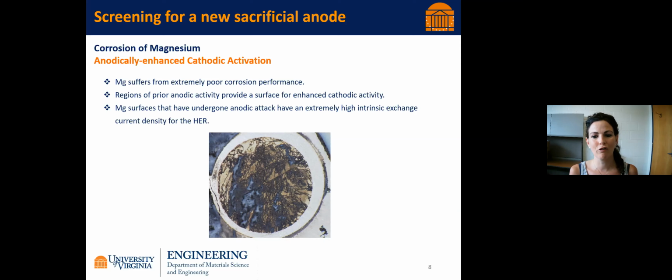So it's kind of a self-perpetuating, cathodically driven mechanism, where magnesium surfaces that have already undergone anodic attack gain an extremely high intrinsic exchange current density for the hydrogen evolution reaction. And what we end up with is something like in the image shown there, where we get an entire surface very quickly covered in this layer of dark filament-like corrosion product.